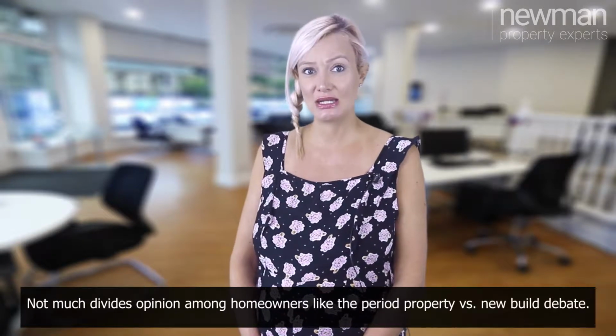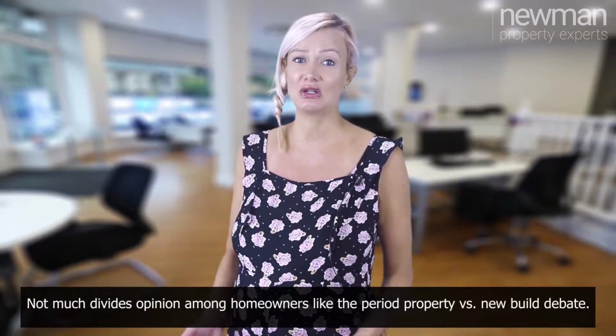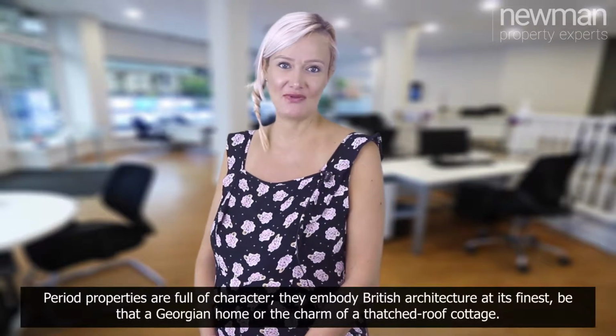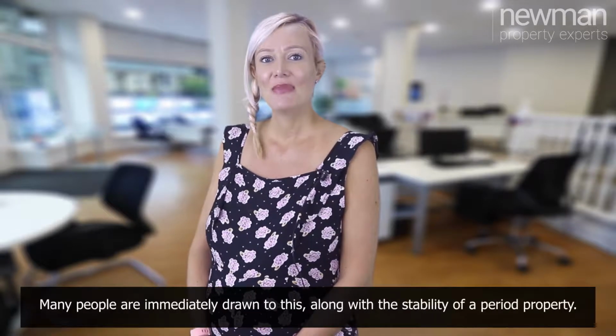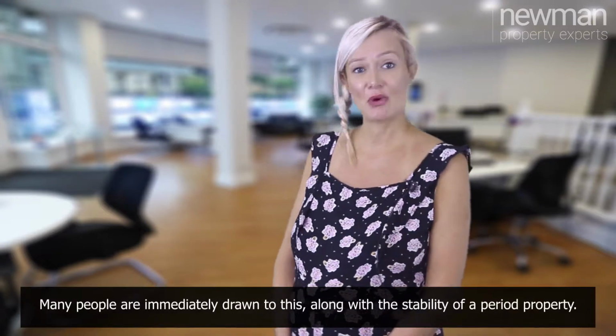Not much divides opinions amongst homeowners like a period property versus new build debate. Period properties are full of character. They embody British architecture at its finest, may that be a Georgian home or the charm of a thatch roof cottage. Many people are immediately drawn to this, along with the stability of a period property.